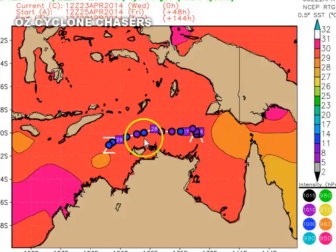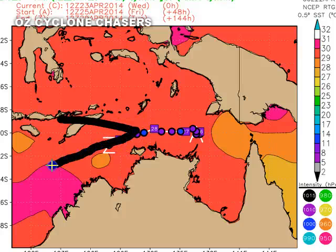Now, the extent of the westward motion is also varied in model guidance. Some of it pushes it over the top of this hilly, mountainous landscape of East Timor, and therefore weakens it out completely. Some of it pushes it into the gap here between Timor and Australia.